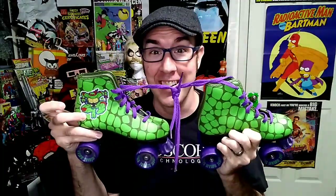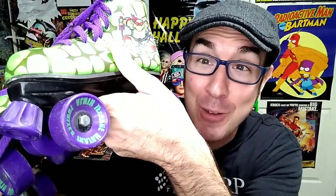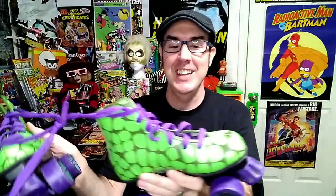So this is something that, if you look at that, you have Raphael on there. The wheels themselves have Teenage Mutant Ninja Turtles written in there. These are from 1990. Let me see if I can show you the tongue here, because it's got a graphic itself. It says Teenage Mutant Ninja Turtles right there, and then inside it tells you it's 1990. But these were in decent shape. One of the Raphs has a little bit of wear on him there, but overall, these are pretty cool. I was just excited, maybe one of my kids will wear them, maybe somebody wants to buy them, who knows.